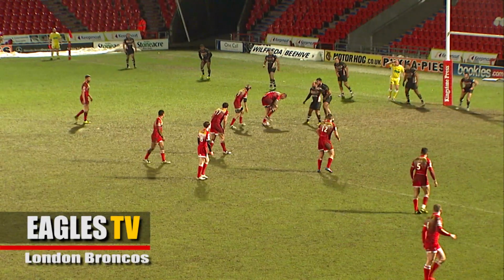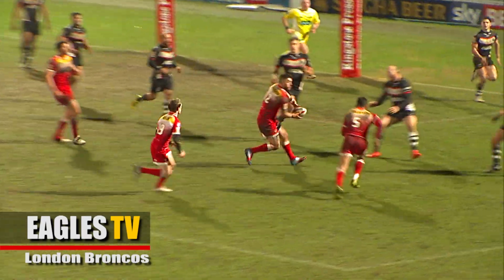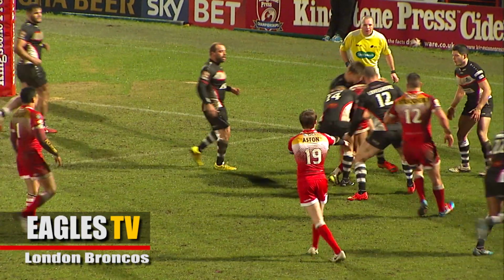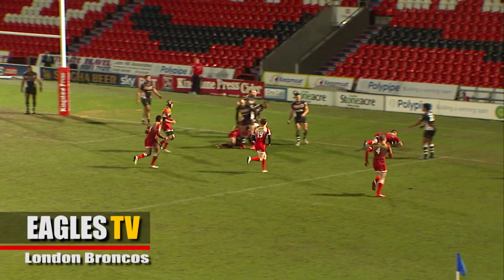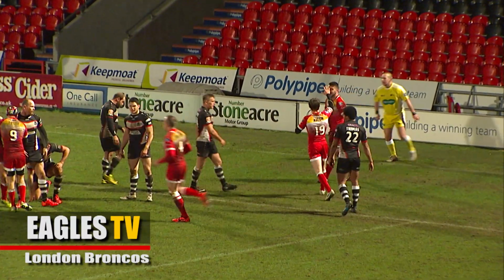Yeah, problem there with the Broncos, 4 players occupying 1 player, and they left the try scorer in acres of space. Ball just spurts out to him, and he could walk over the line there. There's that much space. Easy try for the Eagles, and finally over the 30-point mark. They are with try number 7 in the 74th minute.